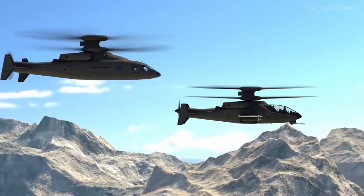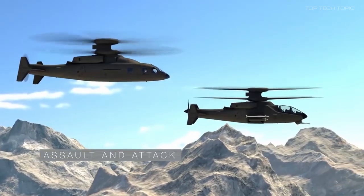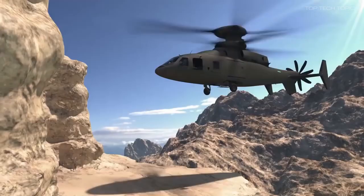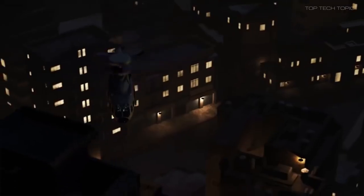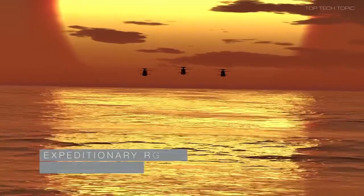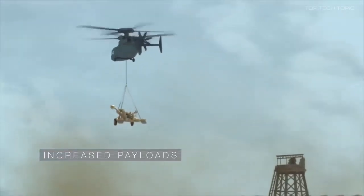Clear. Roger. Coming up, Sikorsky Boeing Future Vertical Lift. Assault and attack variants with high commonality. Superior speed and high hot hover 6K 95 performance. Exceptional hover control and low speed maneuverability. Expeditionary range and endurance, and increased payload capability.